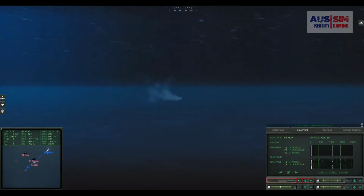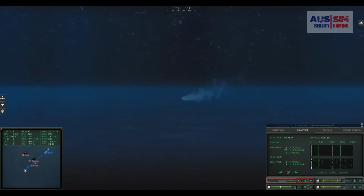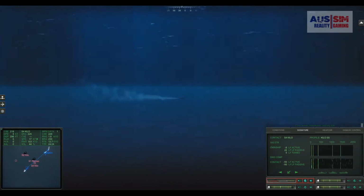Okay, so he's definitely dropping noisemakers around there. We are close to him. Question, will he pick him up again? That's me out there, I think. Can't see him at the moment. She's turning. Con, sonar, noisemaker bearing 225. So he's dropped another noisemaker. So I'm pretty close to him then. That's me out there, sure it is.